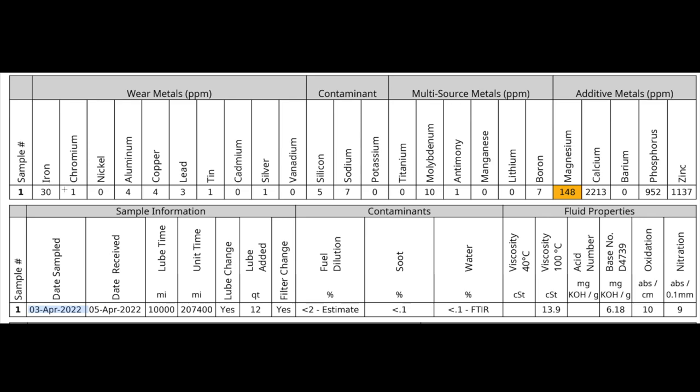Iron. That's great. 30 parts per million for iron for 12 months, towing and hauling. It's not a daily driver. That's outstanding. I have never seen this for an older Cummins or any diesel that's working hard, in 12 months, 10,000 miles.